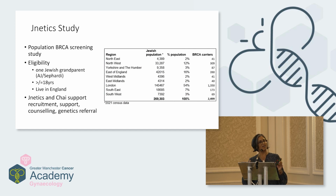Doesn't matter whether it's Ashkenazi or Sephardi. So we're not expecting as high an incidence as 1 in 40, but this is throwing the net wide. Anyone who's at least 18 years of age and lives in England. The people need to enrol themselves on the study, so they need to be engaged, but they need to themselves enrol on the study. And Genetics and Chai charities, Chai Cancer Support, provide support and engagement, recruitment support and counselling throughout the process.